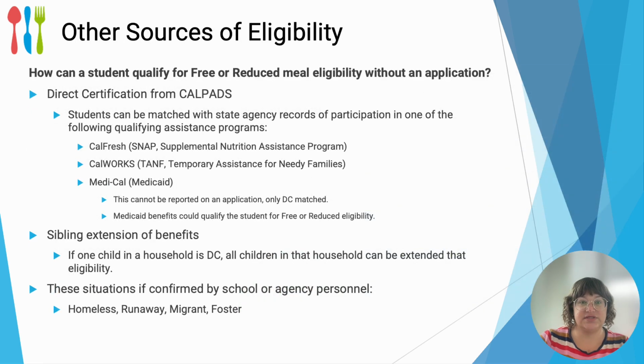There are other ways that students can qualify for free or reduced meal eligibility also that don't involve applications. The most common is direct certification. In California, this is done through CalPADS. Students are basically matched with state agency records of participation in one of the following assistance programs. So again, CalFresh or SNAP, CalWorks or TANF, and Medi-Cal or Medicaid.